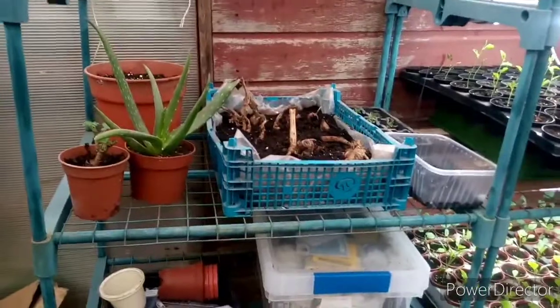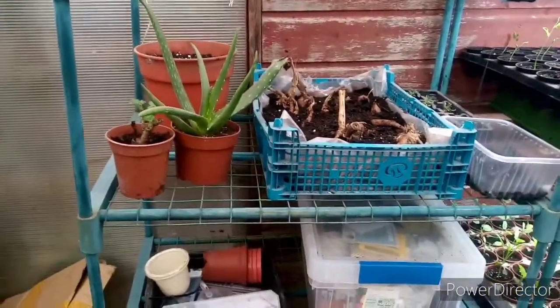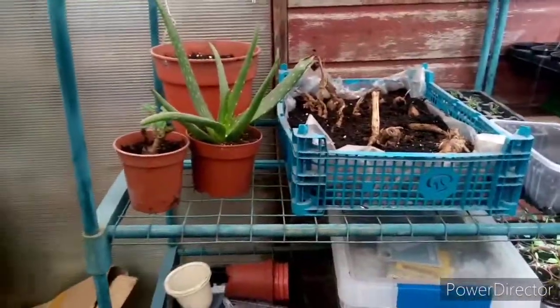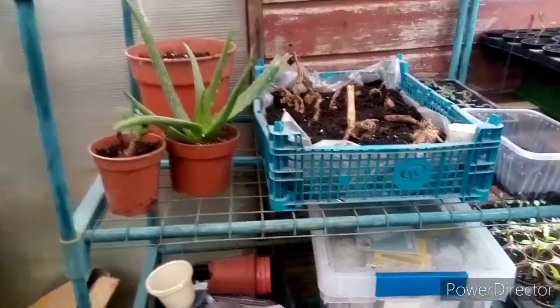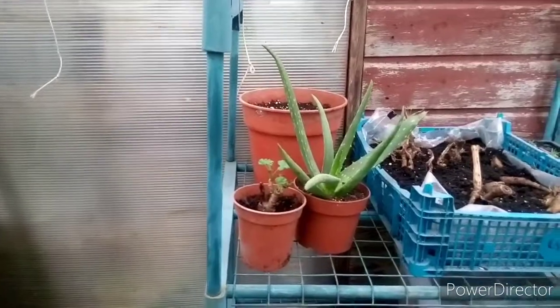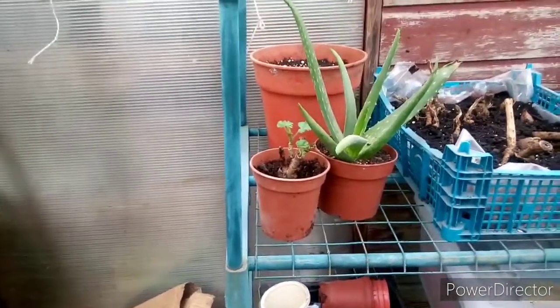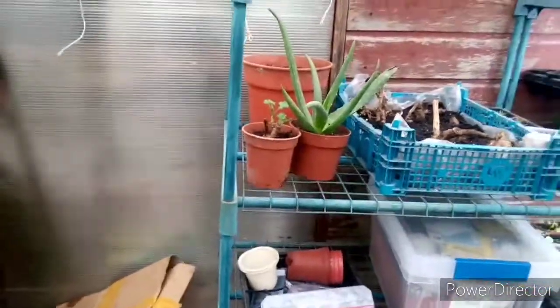I couldn't see them, so I just scooped up what was left of the compost and chucked it into that. In that tray there are some dahlias that I've started off, but they're not on any heat, they're just in damp compost. Don't think they're going to do much. My aloe vera, the big pot at the back has got leeks, and that is a geranium that I dug out last year. I thought it had died, I brought it in here and it started coming back.